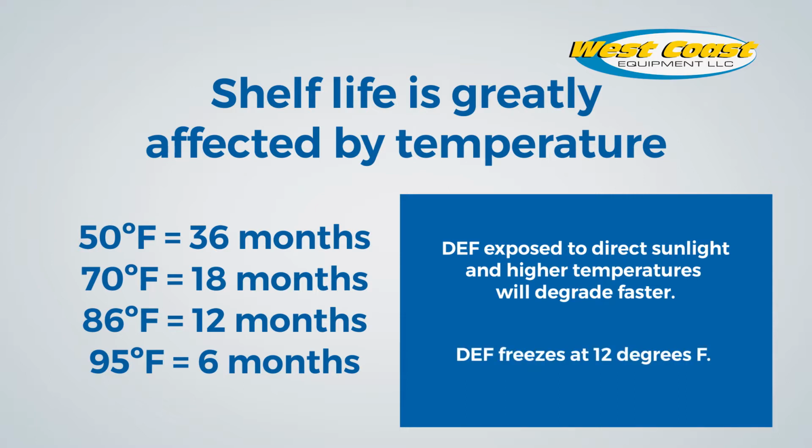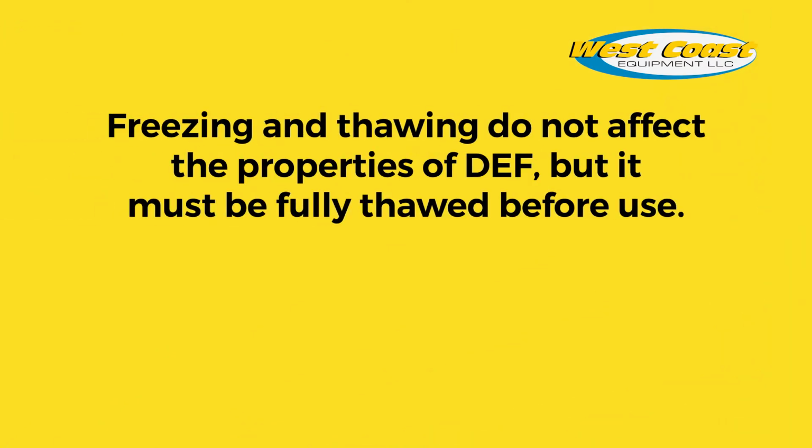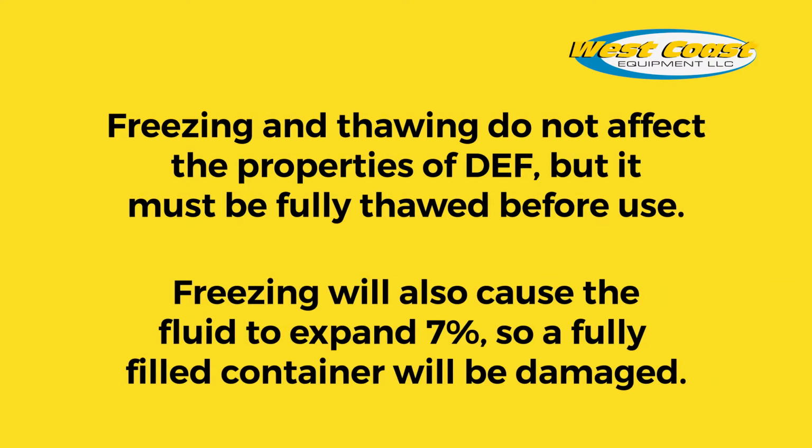DEF freezes at 12 degrees Fahrenheit. Freezing and thawing do not affect the properties of DEF, but it must be fully thawed before use. Freezing will also cause the fluid to expand 7%, so a fully filled container will be damaged.